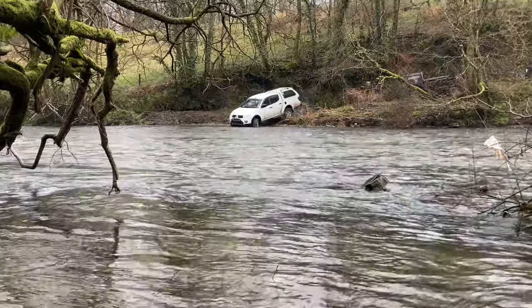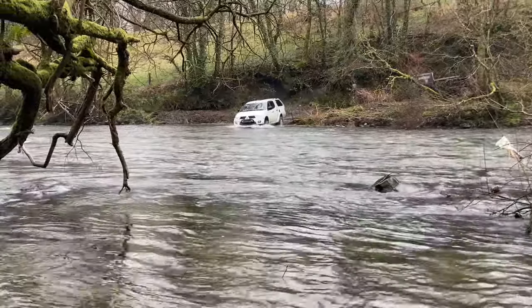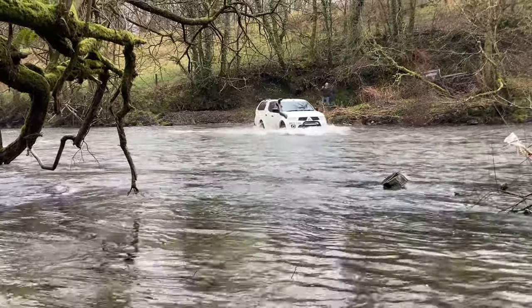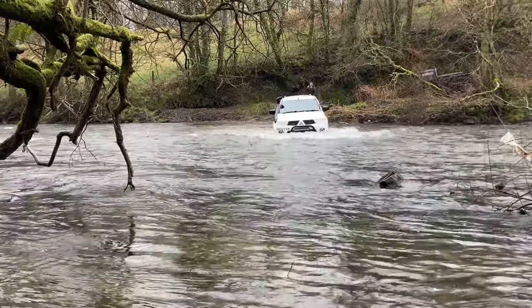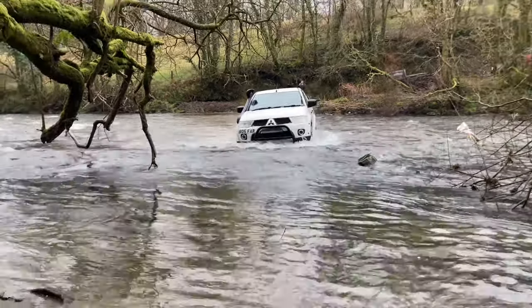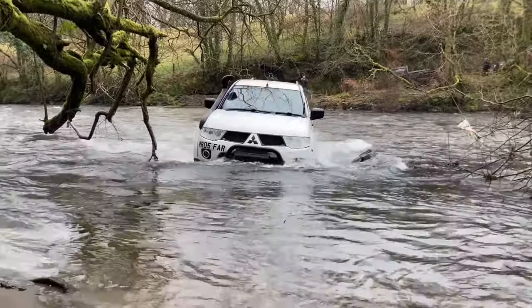Here we go, another river crossing. We do love the river crossings on our vids, don't we? We always seem to find them, no matter where we go. Let's see how the boys get on with this one. It's not too high, but there's a few more rocks that have moved around that riverbed, so hopefully nobody gets caught out.